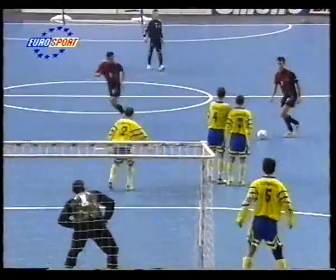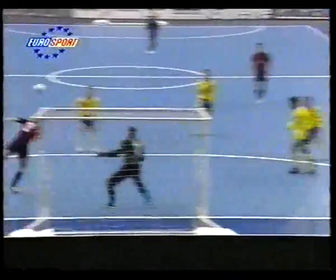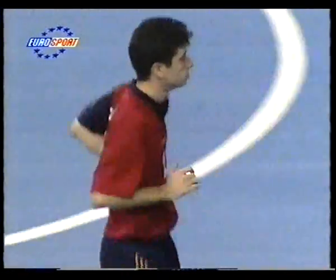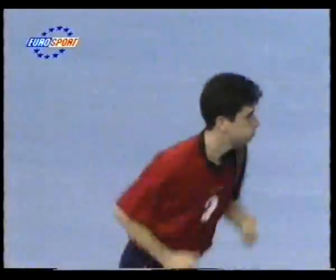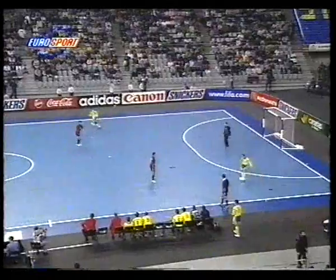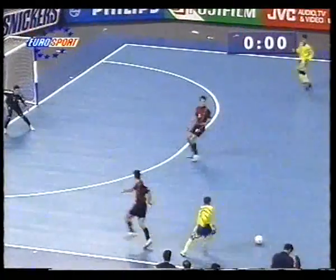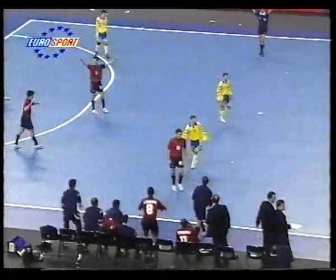Well, they're through in any case. Out to the outside and just over. Up came Uriel to try to get that fifth goal. So 6-2 the first semi-final. 4-1 at this stage. It's all over.